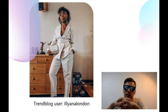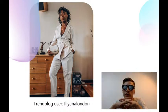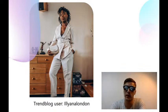I'm not sure how I feel about shoes in the exact same color. I think that would be too much. I think you could do a little black touch at the bottom, especially since she has really dark hair as well. So I think that would work nicely. It's a really cool fit, actually. I like it quite a lot.